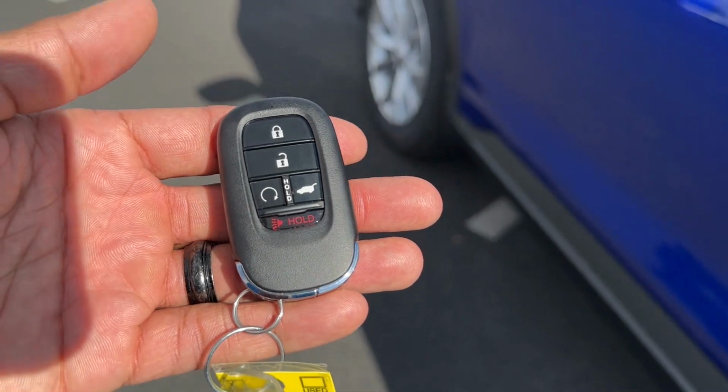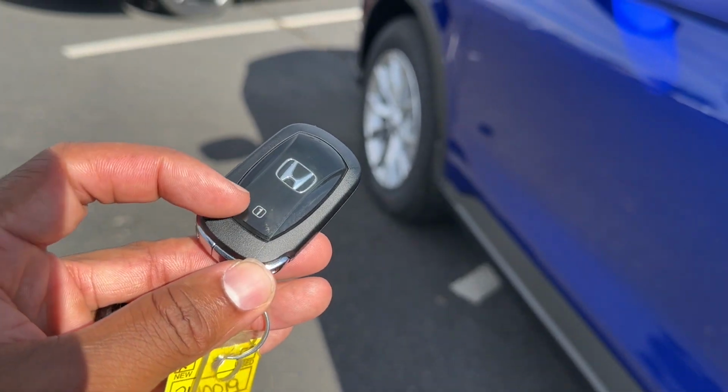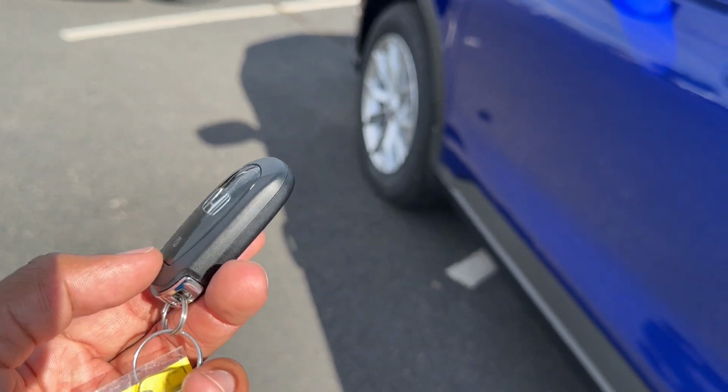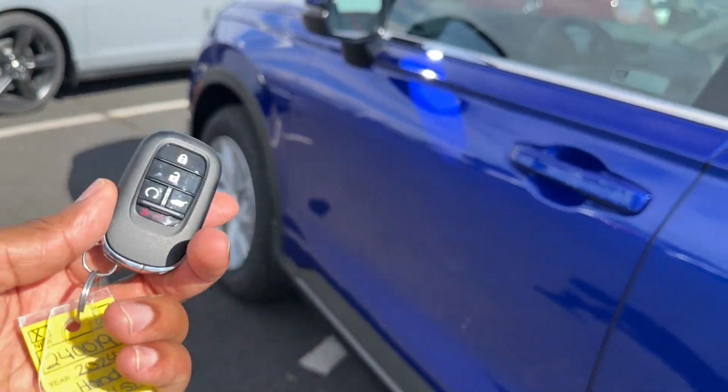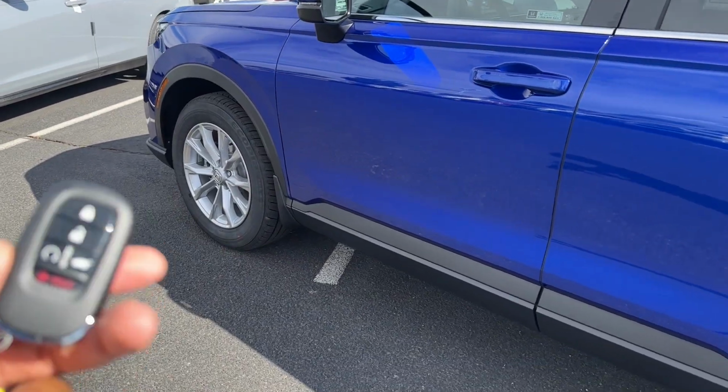Just like the 23, you have the new Honda key. They've been using this thing on everything. This has driver 1 in the back because you have memory seats, 2-position memory seats. The second key will have number 2 on the back, so you can save your seat settings to a key. Your mirrors will save to a key, and some of your settings in the vehicle to a key as well.